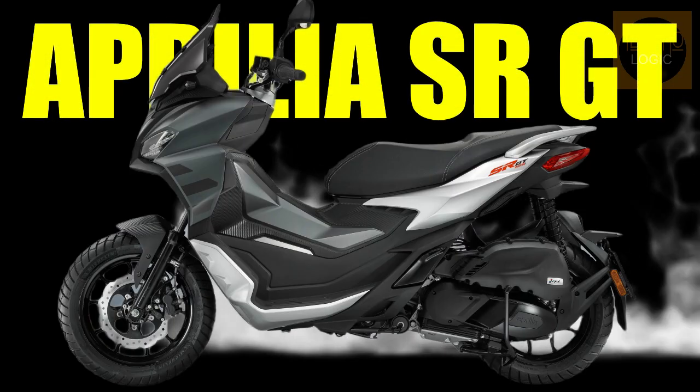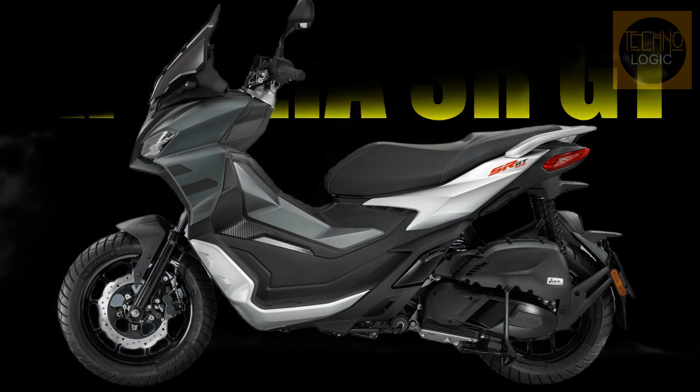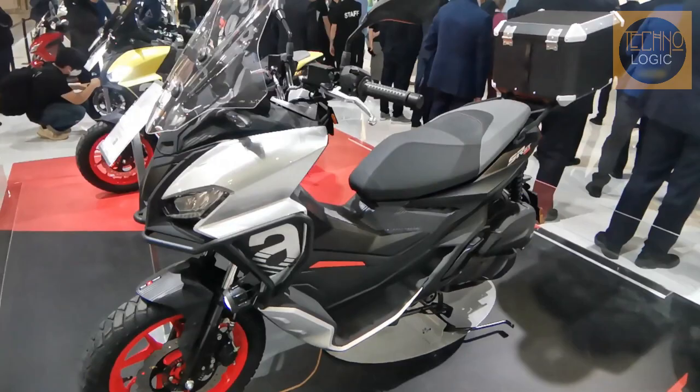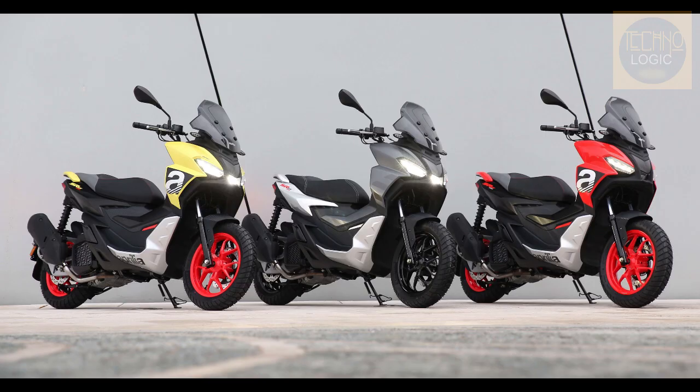The adventure scooter market is heating up, and Aprilia is bringing the fire with its newest scooter model, the SR-GT. First unveiled at EICMA 2021, the new line sees Aprilia taking its sporting SR scooter lineage, bumping up the displacement, and giving it a serious bit of adventure styling. The Aprilia SR-GT comes in 125 and 200cc flavors, both of which offer nearly 6.9 inches of ground clearance for all your adventures.